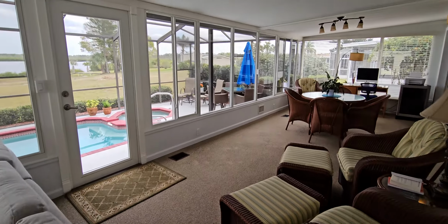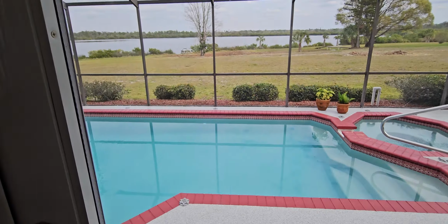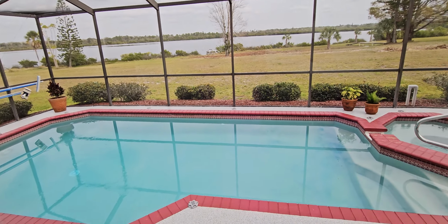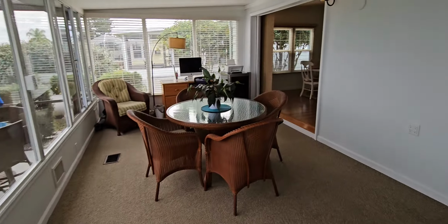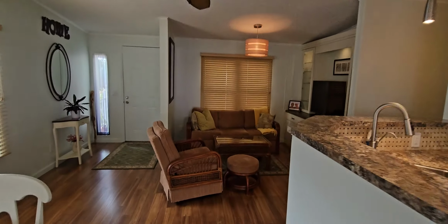Can you imagine waking up? I'm just gonna walk through the lanai and straight out and jump in the pool. They did tell me they were in the pool this morning. So let's go out to the front of the home. Let's take a look at what the front of this home looks like and the garage.